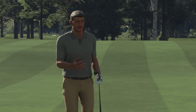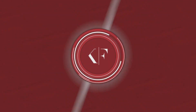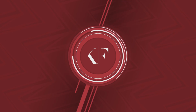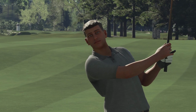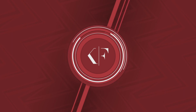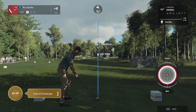Well, that's certainly worth another look. This shot was absolutely perfect. Looks just as nice on the second viewing. And this player's moving up on the leaderboard after that hole. Just a couple to play here on the opening 9.